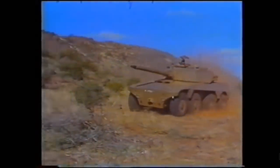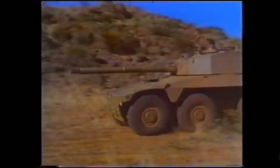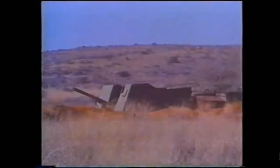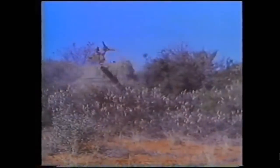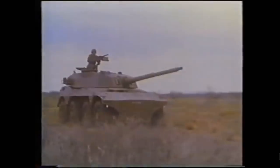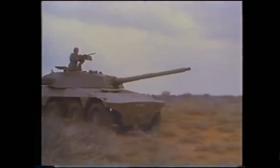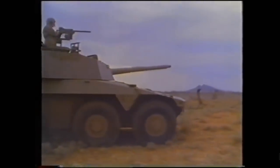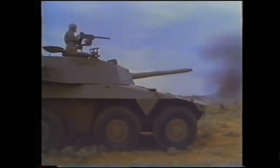The main weapon is a 76mm stabilized gun, which allows stationary as well as on-the-move firing. The use of a very advanced optical sight and digital fire control system gives a high first-round hit probability for distances up to 3 kilometers. A complete range of passive night-sighting equipment and a dual-purpose white light and infrared searchlight ensures an effective night-fighting capability.